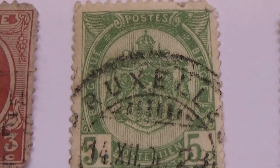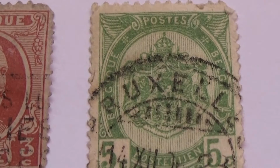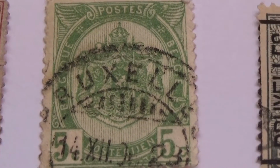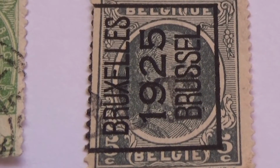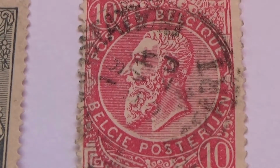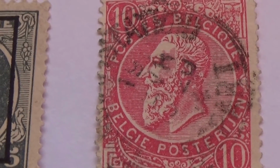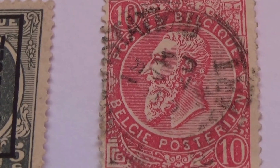Shows up really pretty with the green. Look at the details on the top right here and everything. Adds to the beauty of the design of the stamp. And this one here, you can't see him very good because he's stamped with 1925. So he's a 5 cents. Okay, and here we have a 10 cents. Look at all the fancy design all the way around his portrait. Very pretty.